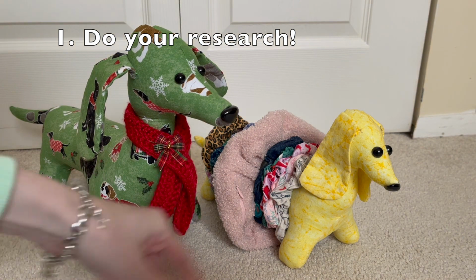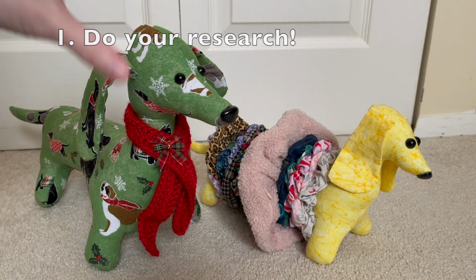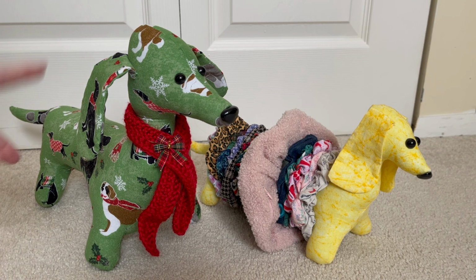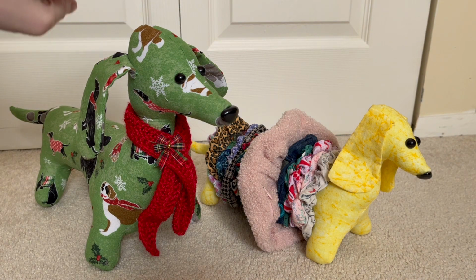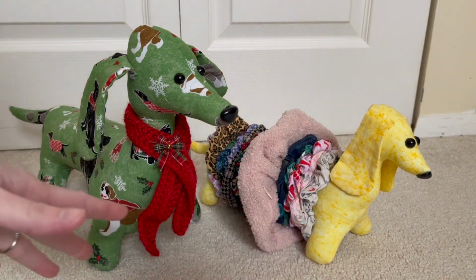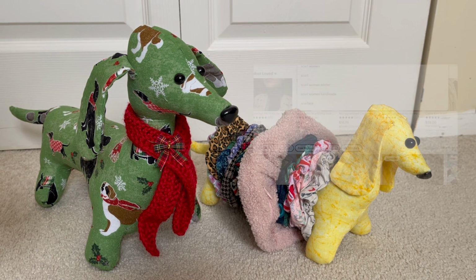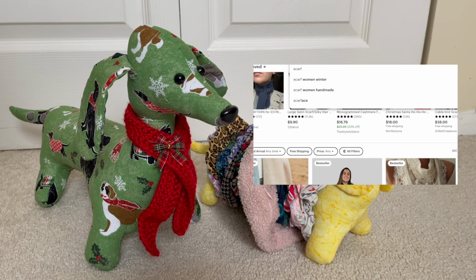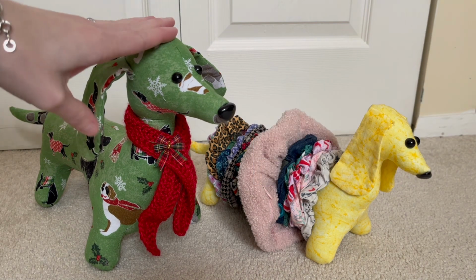So my first tip is definitely going to be to do your research. And what I mean by that is look to see what other people are selling if it's something that you want to sell. Is there a large market for it? Is it something that everyone's already doing? So for example, one that is a large market are digital patterns or crochet scarves or knitted scarves. A lot of people are making scarves and they put them on Etsy. So how is your scarf going to stand out from someone else's store who already has a lot of sales?